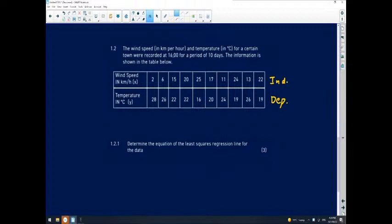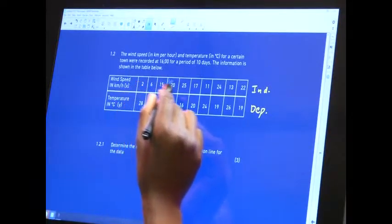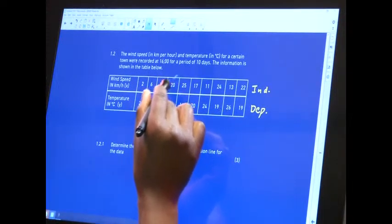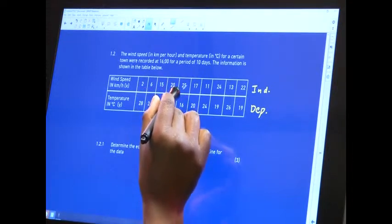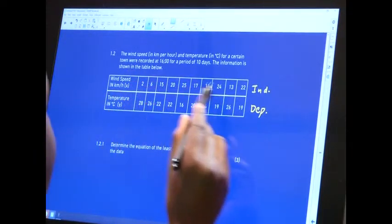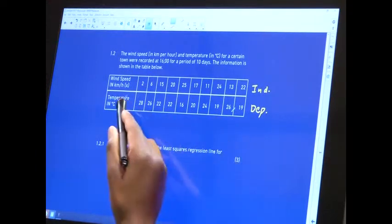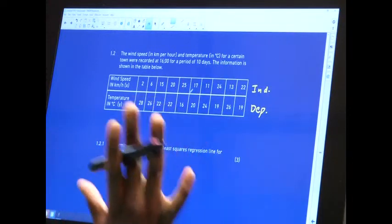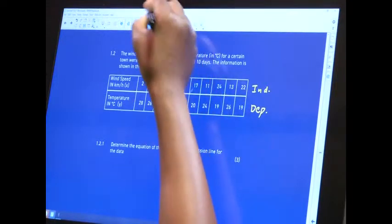So according to the table, when the wind speed was 2 kilometers per hour, the temperature was 28 degrees Celsius. When the wind speed was 6, the temperature was 26. And then when the wind speed was 15, the temperature was 22. So what we're trying to do here, we're trying to see, does the wind speed affect the temperature that you're going to get? Because you can clearly see, for example, when the wind speed was 20 kilometers per hour, the temperature was 22 degrees. And then when the wind speed was 25 kilometers per hour, the temperature was 16. So there might be a relationship between the wind speed and the temperature. So we're trying to check, does the temperature depend on the wind speed, right? And the measures that we're going to find here will help us and guide us in finding these things.